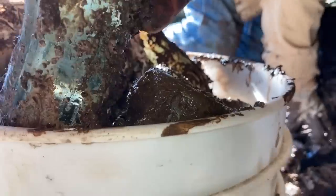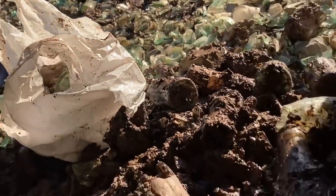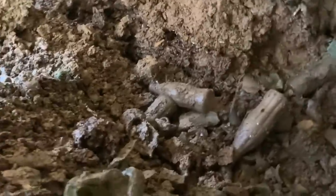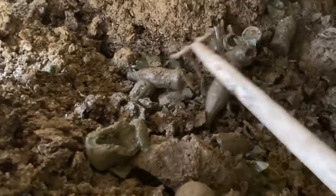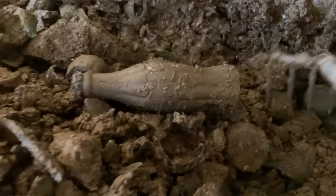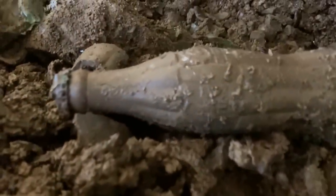Give my knees a break. Should have brought some kind of a pad in there. Oh man, we're really back here. We're loading the buckets up. We got Cokes, and we got more Cokes. Look at that, I can't even reach. Oh my god, this is endless. It's the freaking Coketopia. Whoa, that's still got the bottle cap on it. How crazy is that? Coketopia.